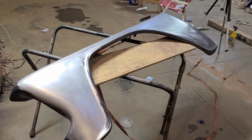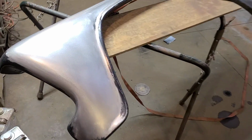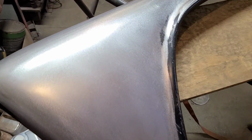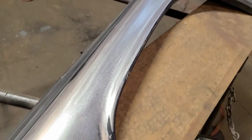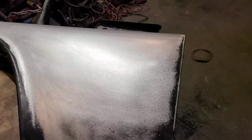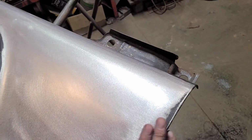And it's just that easy. I think we got her here, or at least good enough. Even managed to get out the surprise dents.